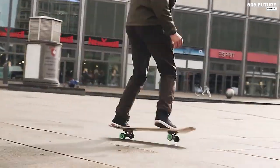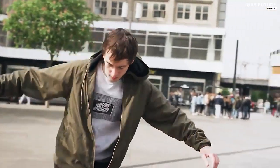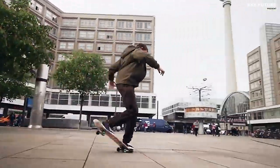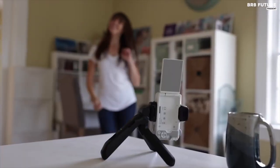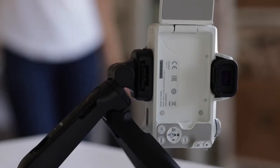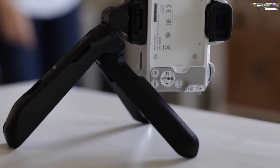Additionally, the 5-axis image stabilization system helps to minimize camera shake, making it easy to produce smooth and steady footage. The camera also features eye detection AF and face detection focusing modes so you can easily track your subjects and ensure they stay in focus.